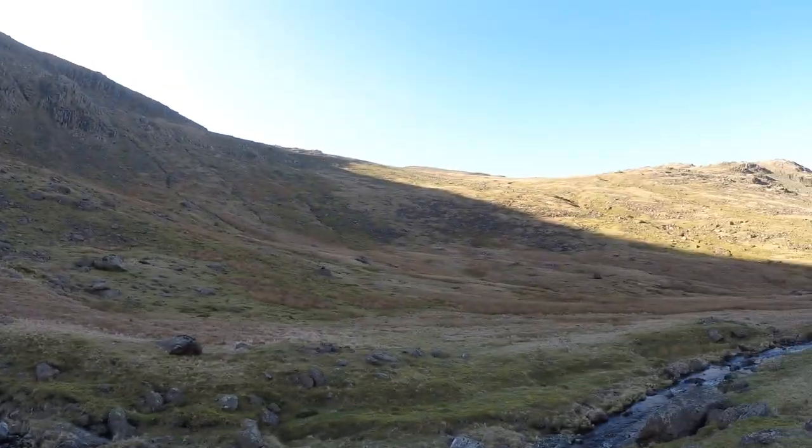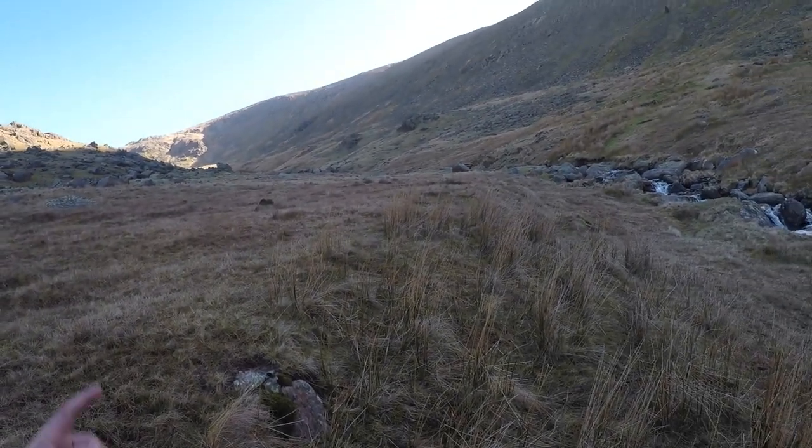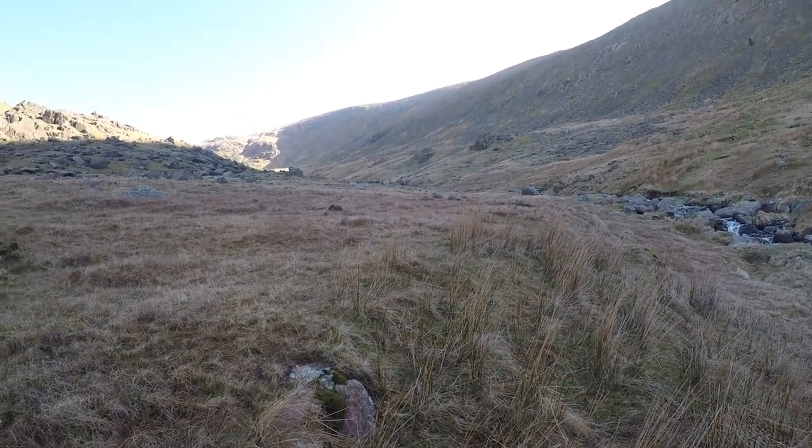But if we were to walk up there, we were then going to have to walk all the way back. So by doing this, it's a little bit more effort and a bit more adventure. So we're going to go and have a look at that.